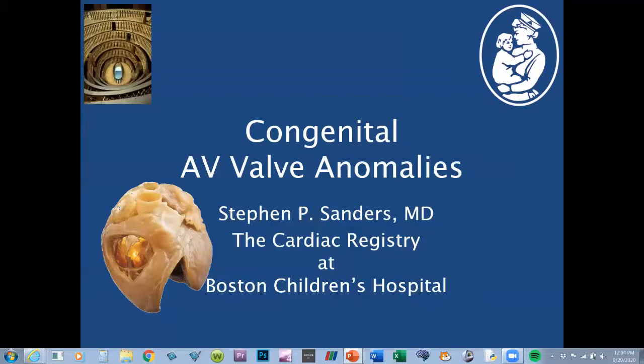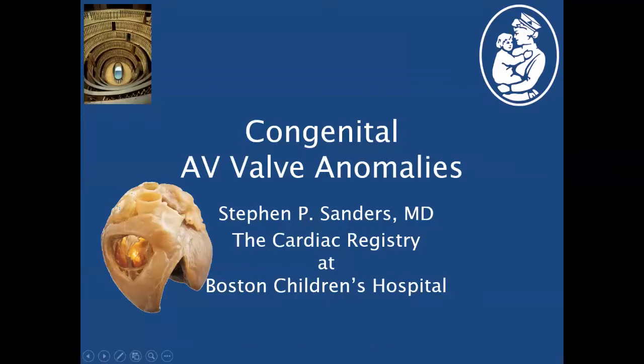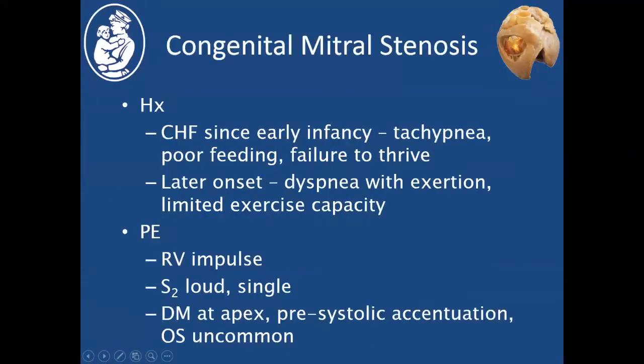So today we're talking again about more congenital atrioventricular valve abnormalities. In particular today, we're talking about stenosis and regurgitation of the atrioventricular valves. Congenital mitral stenosis is the first topic that we'll discuss.